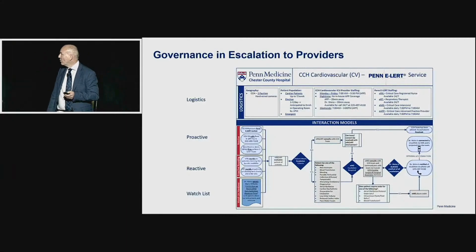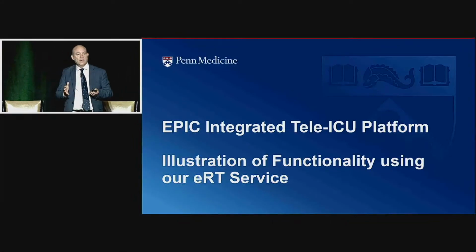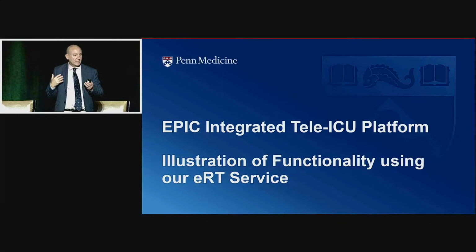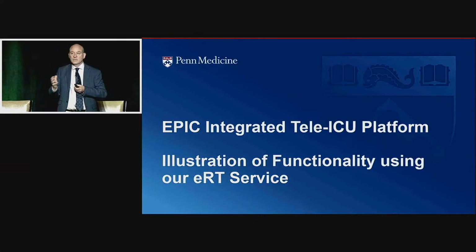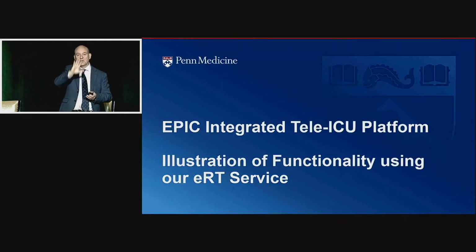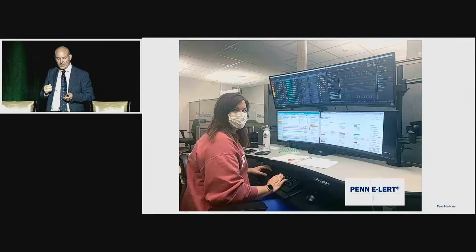So to give you a little bit more flavor of the functionality, one of the issues, I think you're aware with Epic, is they don't allow you to really show their product. So I've done some screenshots which have been approved, but I'd love to show you the video of the true functionality of this because it just saves all those clicks. You can just move your cursor over and everything pops up. So I'll show you what happens on the RT service and how we've also improved the workflow.